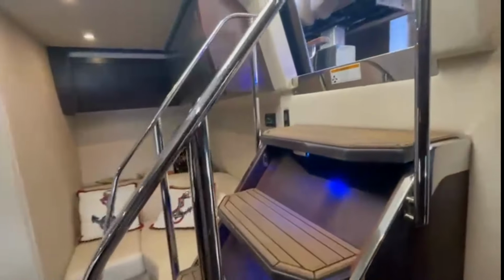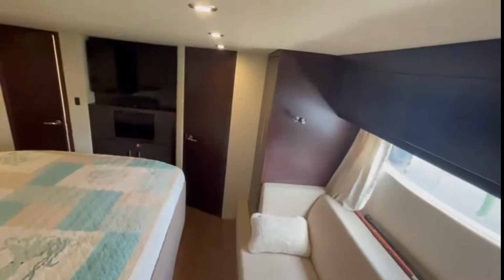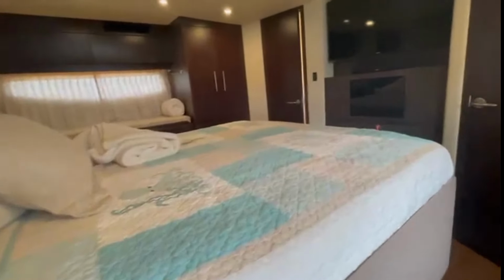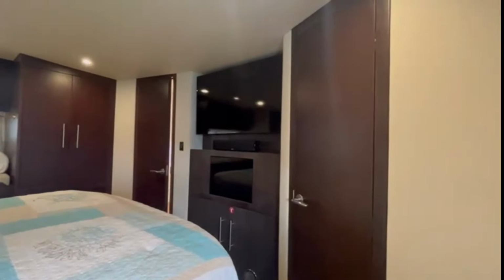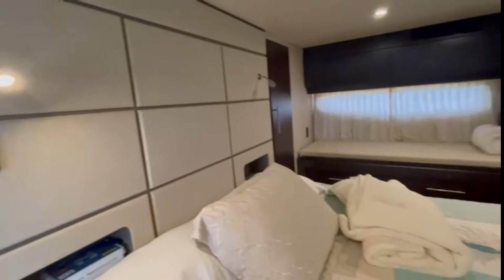Okay, I can see we've got a leak in the head, because I hear the pump going. So we're stepping down into the master stateroom. Nice lounge chair, love seat if you want to call it that. Master suite. Television on the wall. You have separate head and shower. Nice accent lights over the bed. Storage for your clothing.